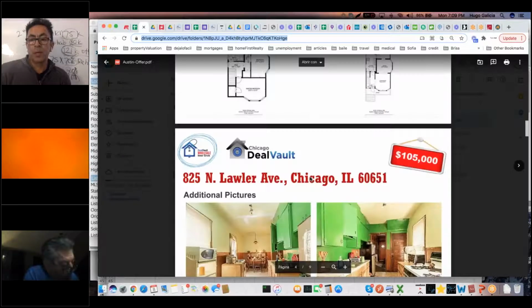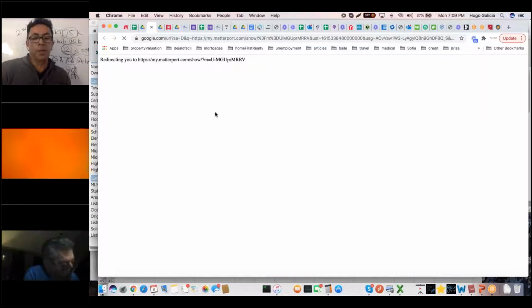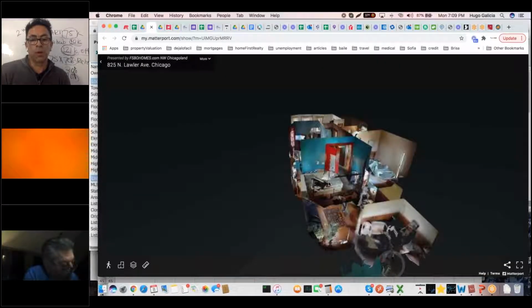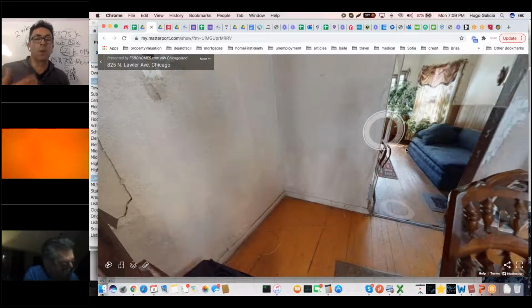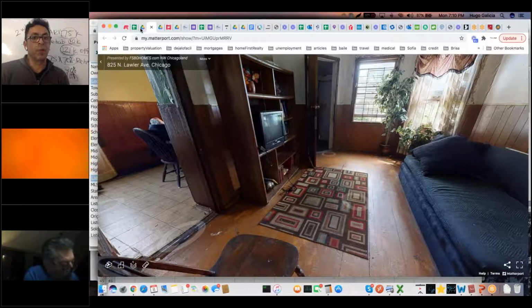It says 3D tour. When you click on it, it will automatically open up a 3D tour that you can walk from the comfort of your home. You can move the mouse on the computer and walk the property, go downstairs, go upstairs, go to the different rooms. So check this out and let us know if you're interested. This came from our wholesale inner circle team over the weekend. Please let us know if you are interested, because we're going to be able to fund the deal. Are there any other questions on the line?